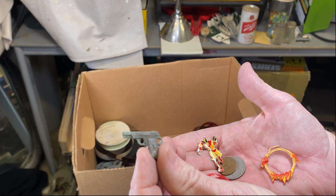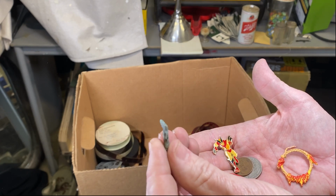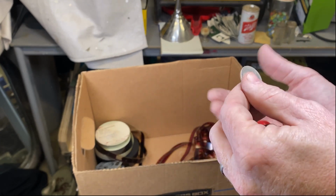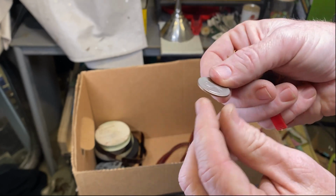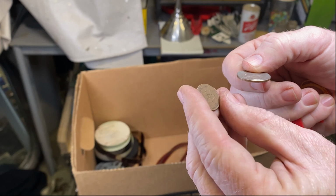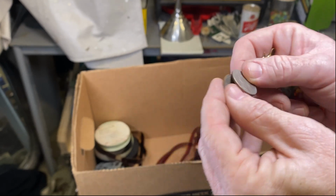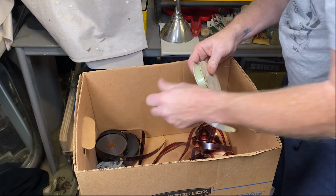It's got a flaming lasso of some kind, I don't remember who had a flaming lasso. And then a metal 45 pistol, probably went on a necklace or some kind of charm. And then a 19, oh, I thought this was a silver quarter. No, you can still see the copper around the edge there, but this is an older penny. And now we get to the film. Let's see what we have.